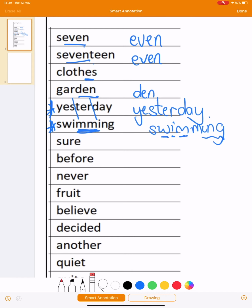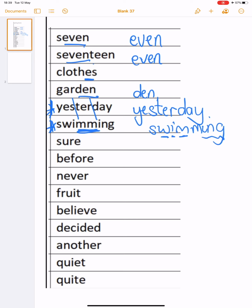Boys and girls, here is our spelling again. Time for spelling, our favourite time of the week. Right, here's our list. We can see our list of spelling words here, and we've gone through a few of them, but this list seems to be going on and on and on forever. So for today, we're going to do 3 new words.